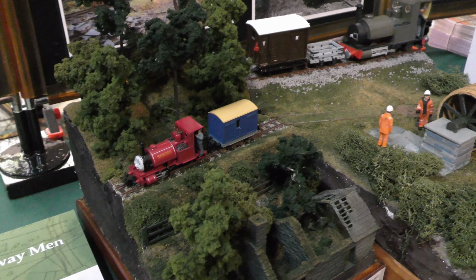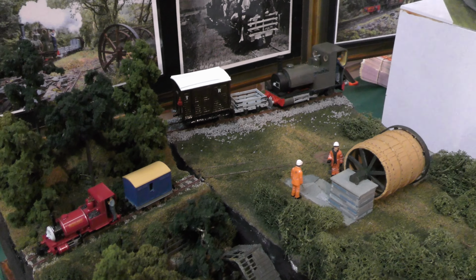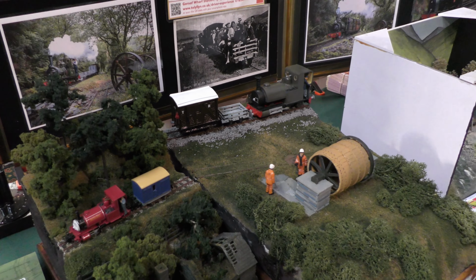Well, I brought the van here because we brought that, but normally I'd come in the car. I did wonder how that and the dioramas were doing.